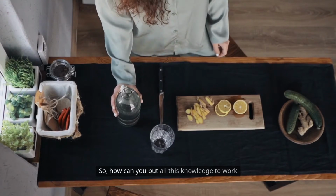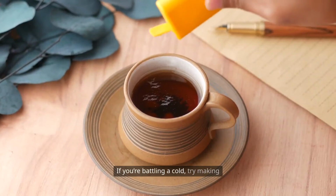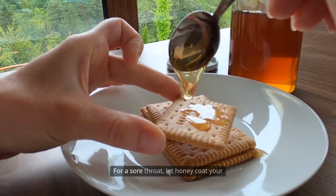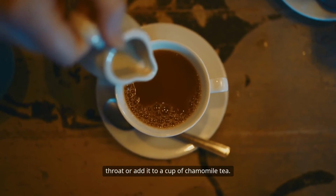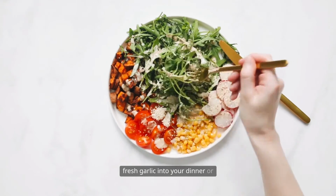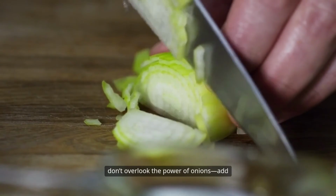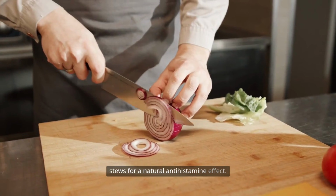So, how can you put all this knowledge to work the next time you're feeling under the weather? If you're battling a cold, try making a warming tea with fresh ginger, a spoonful of honey, and a squeeze of lemon. For a sore throat, let honey coat your throat or add it to a cup of chamomile tea. If your immune system needs a boost, incorporate fresh garlic into your dinner or blend it into homemade dressings and dips. And if allergies are making you miserable, don't overlook the power of onions. Add them raw to salads or cooked into soups and stews for a natural antihistamine effect.